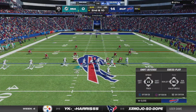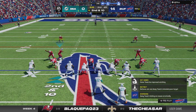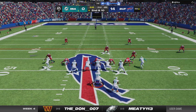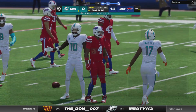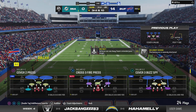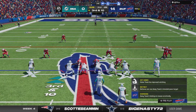Now a 2nd and 10. Ritter back to throw. That'll be incomplete with 9 seconds now showing on the clock. This team is not going to make it easy for you. They're a physical group, and we just saw it there on that play. They came in, made the contact, just as he's trying to haul it in. Now they face a 3rd and 10 after back-to-back incompletions.